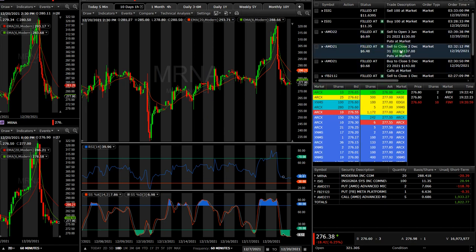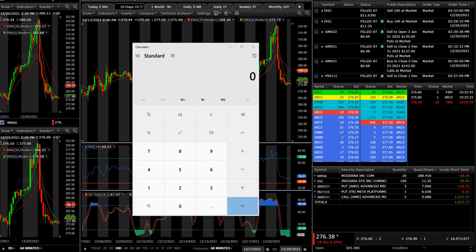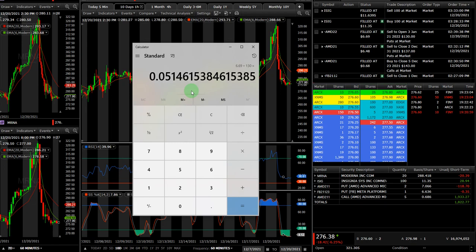If you do the ratio here, like I calculated, let me go calculate it one more time. So you can see right here, I collected $6.69. Divide by 130, that's a 5% return. So I'm like, okay, I'm down with that. 5% return in 30 days.